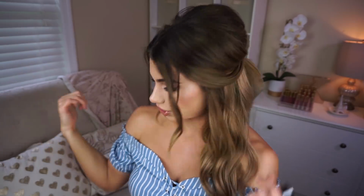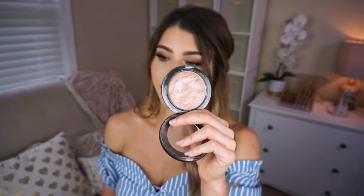I am wearing it today on my cheeks, and I like to lay this down first as a base for my powder highlighter, which I'll show you, from MAC. This is my all-time fave. It's called Soft and Gentle. It's a mineralized skin finish. This has been in my makeup collection for a very, very long time, and I'm not even close to hitting pan.